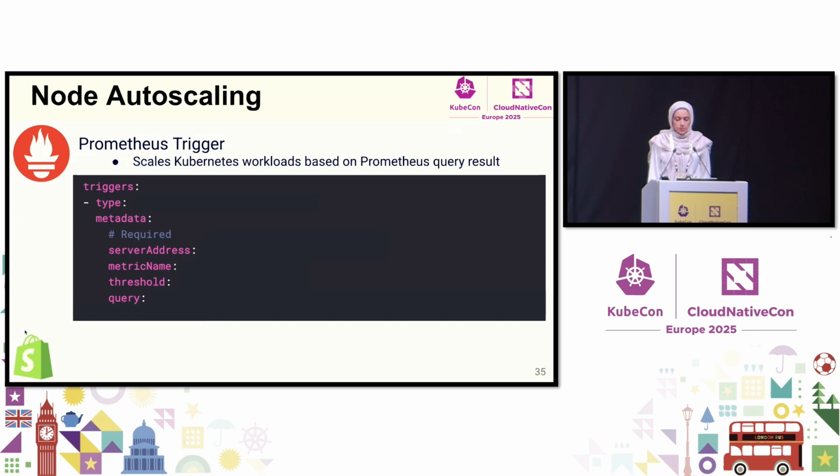The Prometheus trigger in KEDA enables autoscaling based on the results of the Prometheus query. When you configure a scaled object with a Prometheus trigger, KEDA will periodically send queries to a specified Prometheus server, and the responses to these queries are then used to make decisions about scaling the Kubernetes workloads up or down.